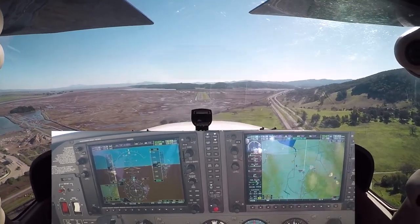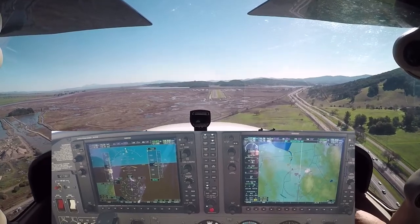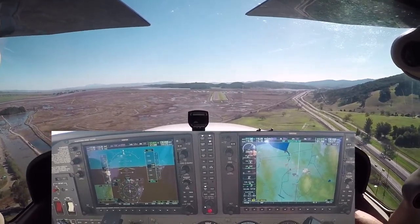NOS traffic, Bonanza taking off runway 13. It'll be a left crosswind departure 13 knots. Keep your speed up, Cessna, short final.